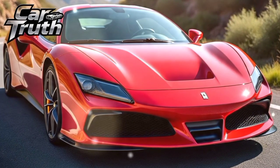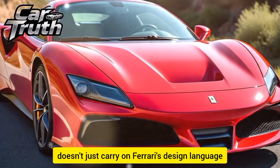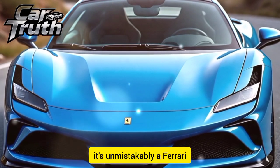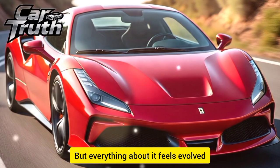Let's find out. Let's start with the way it looks, because the hybrid coupe version of the Purosangue doesn't just carry on Ferrari's design language, it redefines it. At first glance, it's unmistakably a Ferrari. That long hood, the wide stance, the aggressive posture. But everything about it feels evolved.